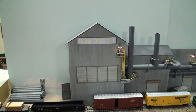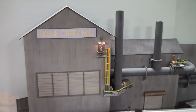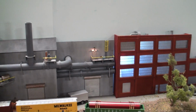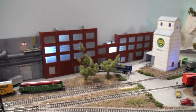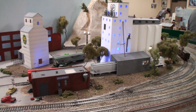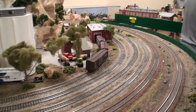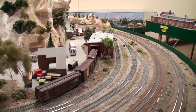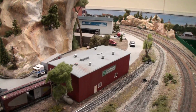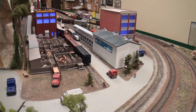Skunk Creek Mill. Look at that. Look at the detail to that building. Absolutely fantastic. If you're in Sun City, Arizona, a destination to come to. Don, what times are you guys open? 1 to 3:30 Monday through Friday, and 10 to 2 on Saturdays. Okay. So if you want to see this yourself, you got it coming out.